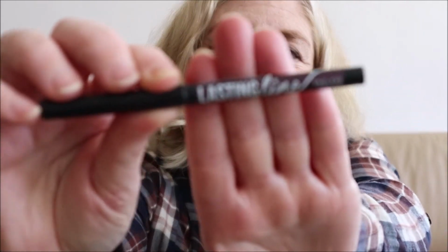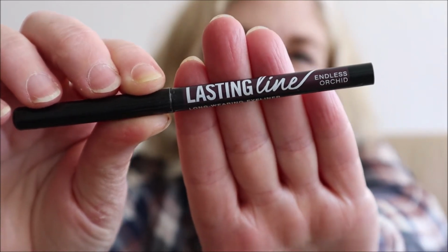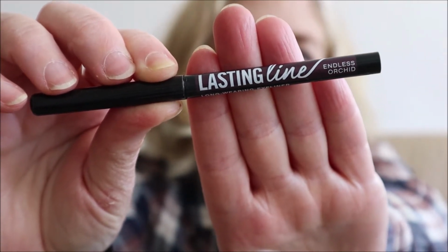Lasting liner. How many times do I show you these? You can see that I love these because they're constantly in my empties. Whenever I do an empties video, there is one there, isn't there? I don't care what colour I get, as long as I get a Bare Minerals lasting liner. This one is Endless Orchid. It's a slightly purpley, plummy colour. Very nice. Enjoyed it, and I would buy it again, because I'm always buying them to make sure I've got a lasting liner in stock.